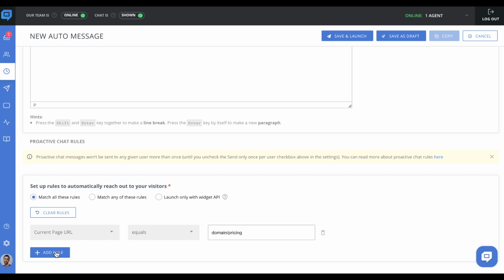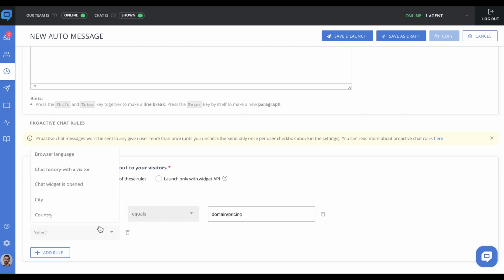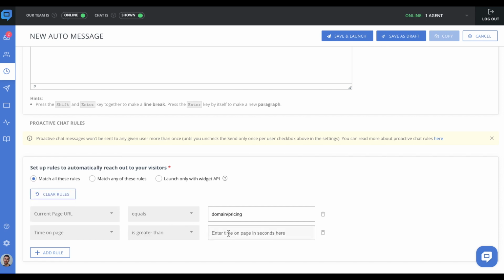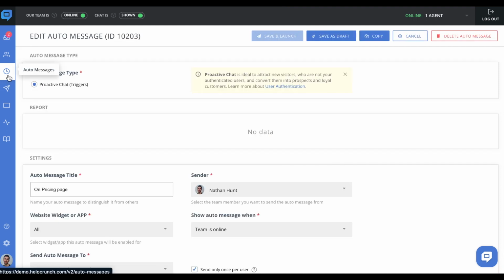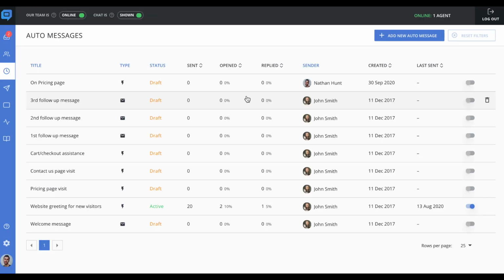You may also want to add other rules like time on page, which will trigger auto messages only after a visitor spends a particular amount of time on your pricing page. After that, you can save your auto message as a draft or save and launch it. This means your message will be sent each time a new visitor qualifies for a set of rules that we've just specified. Don't forget to track your auto message performance on a regular basis by checking various message stats, including how many were sent, opened, replied to, and more.